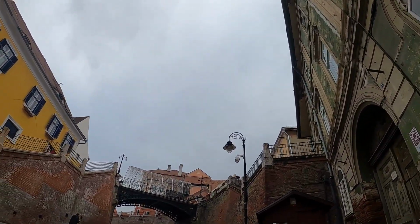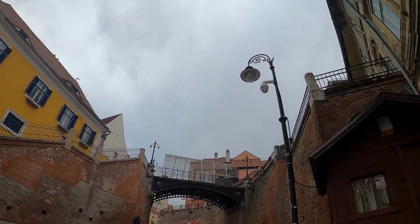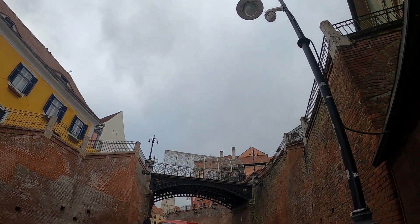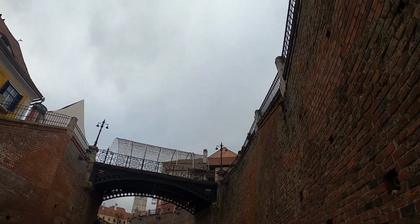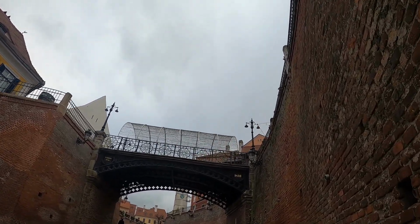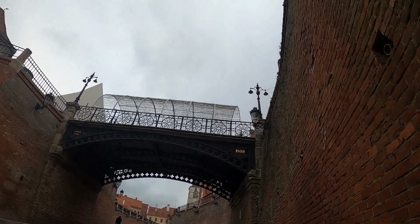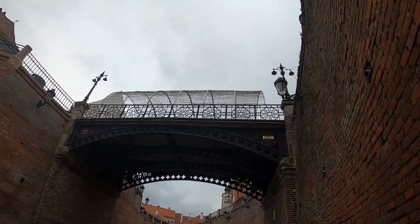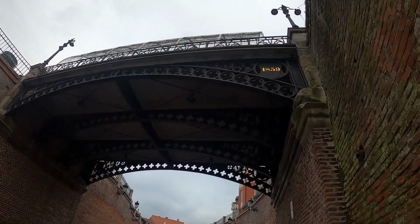Here you've got the so-called Bridge of Lies, the Iron Bridge. So it's the upper town, constructed in the 1800s. I don't think anyone knows exactly why it's called the Bridge of Lies. Different theories, but one of the more popular ones is that anyone who stands on the bridge and tells a lie, then the bridge will collapse.